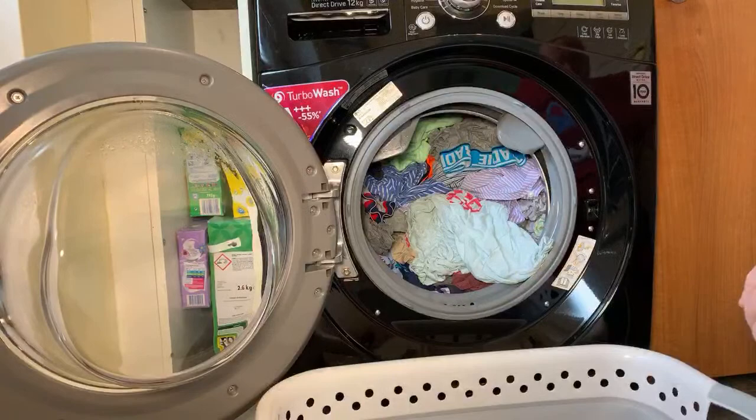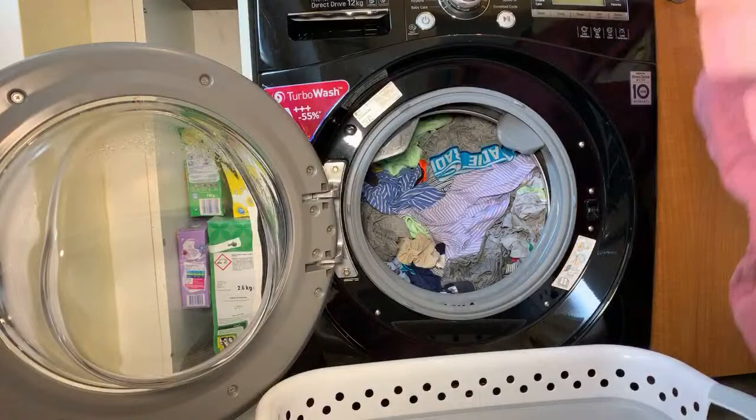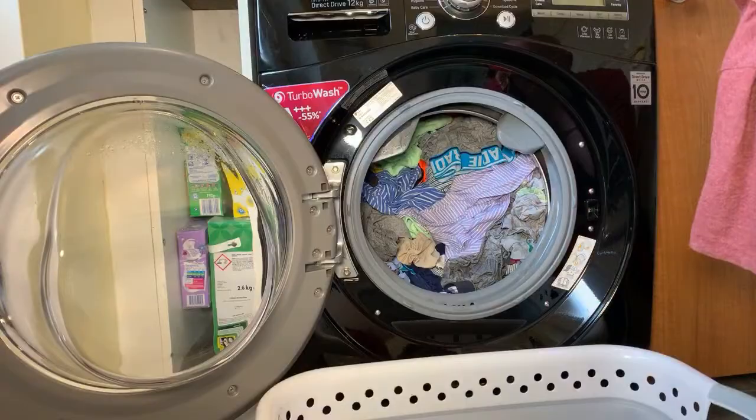Dryer. Hang, dryer. Right, let's have a sniff. It's not an intense smell, but it's definitely a pleasant smell.